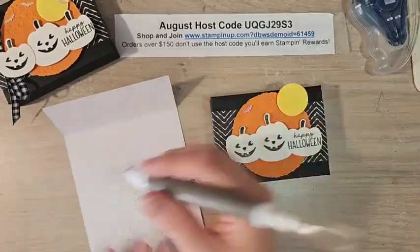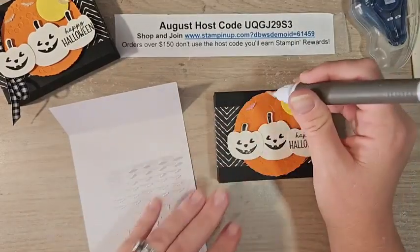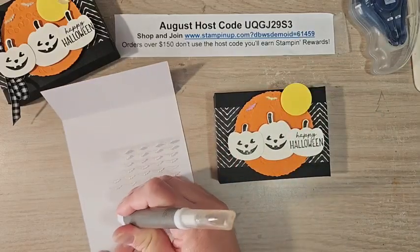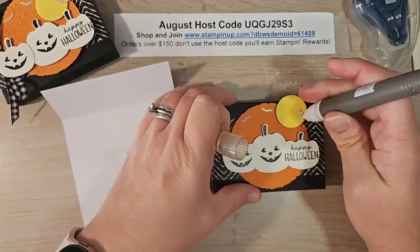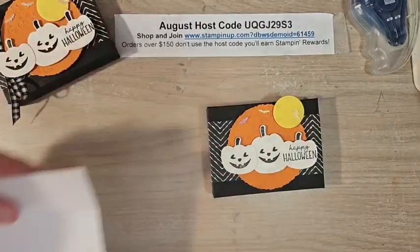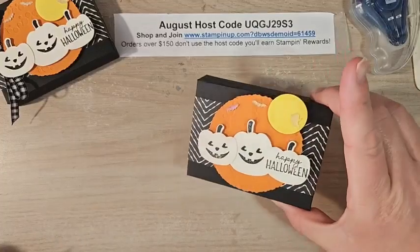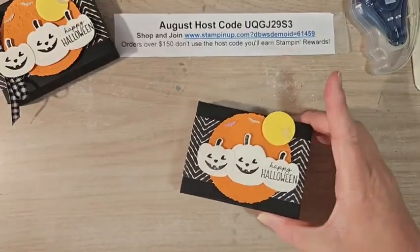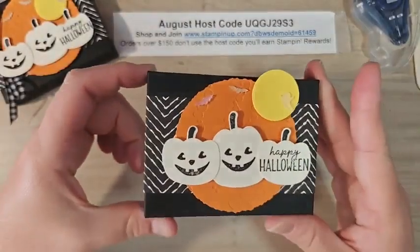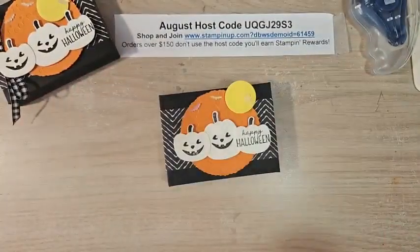And so we're just going to put a couple bats on here, flying above the pumpkins, and then we're going to put a ghost right over the moon there. So cute. Isn't that cute? So you can kind of see them shimmer. They have kind of an iridescent tone, I'd say. And then when you take them into the dark, they pop, they glow.